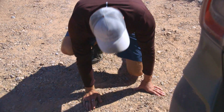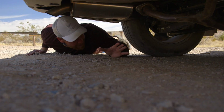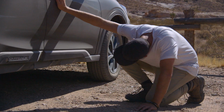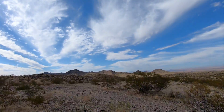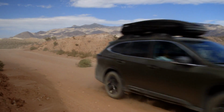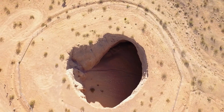Before we take off, we need to do a quick tortoise check. They're trying to find shade, so anytime you're in the desert tortoise environment, you want to be checking underneath your car. Our next stop is another 10 miles down the road, and like so many places in our public lands, Gold Butte is filled with sights that blow you away, or in this case, can swallow you whole.